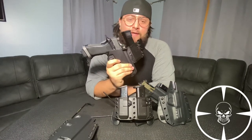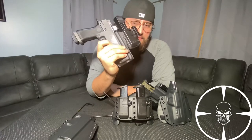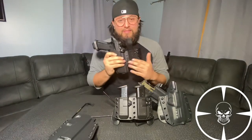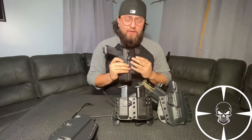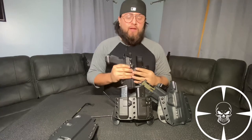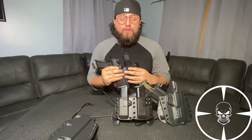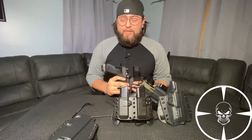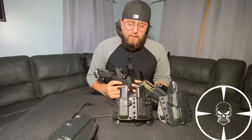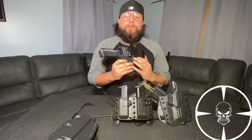Now, if you don't have a full-size gun or you're looking at getting one, but you're worried about concealability, this stuff is concealable as hell. This thing really wraps around me. You can't even tell I have it on. I'll be showing how I do it in a bit. But yeah, the concealability of these holsters is superior. They're up there. Now, let's talk about why I had an issue with the P320 though when I got it.